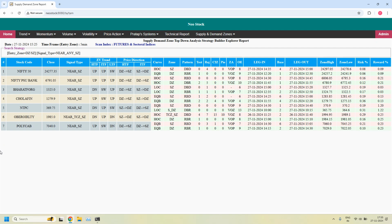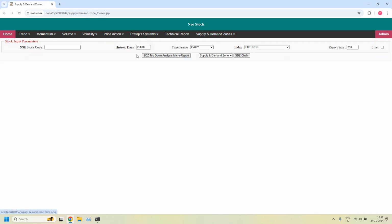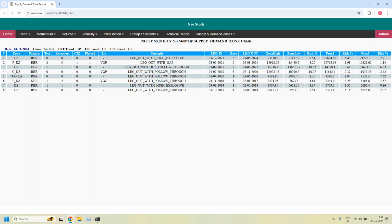This is about stocks near demand and supply zones. Next report is about NIFTY and BANKNIFTY supply demand zone chain. Let's start with Nifty 50 from monthly time frame. So monthly supply demand zone chain for Nifty. So this is the chain.